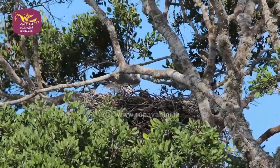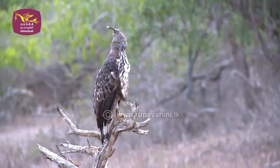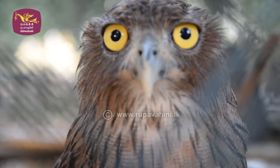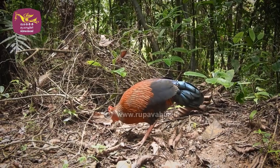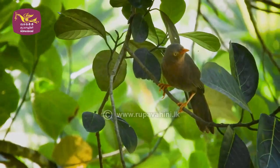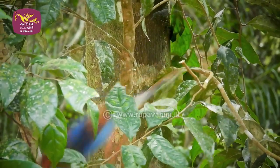Sri Lanka has about 500 species of birds. Of that 500 species, about 250 species are born and raised and die in this island. Therefore, we call them resident species. Of those resident species, about 34 species are only found in Sri Lanka, where we call them endemic species to Sri Lanka.